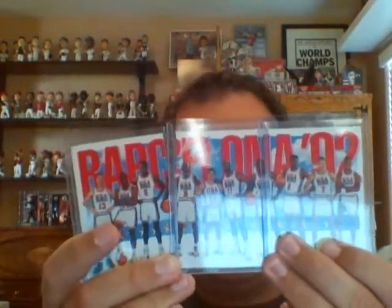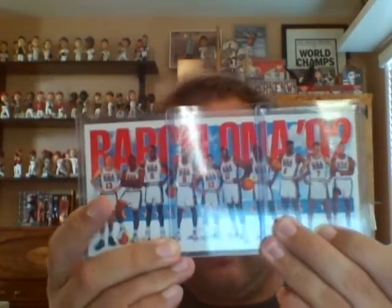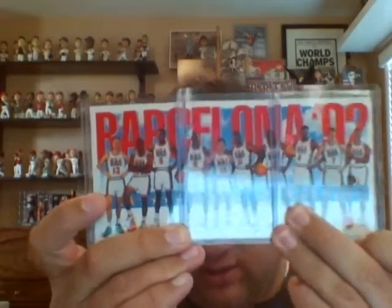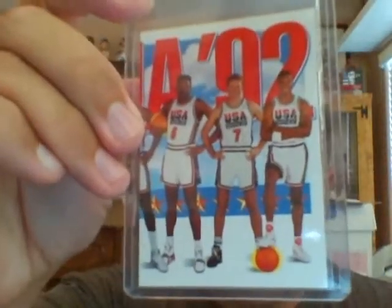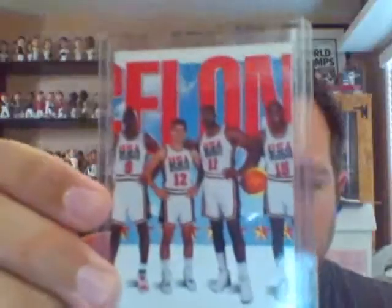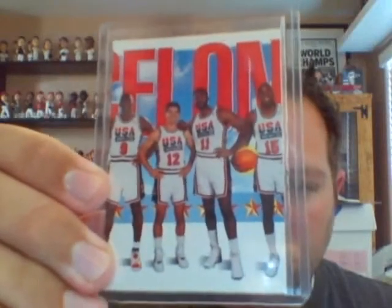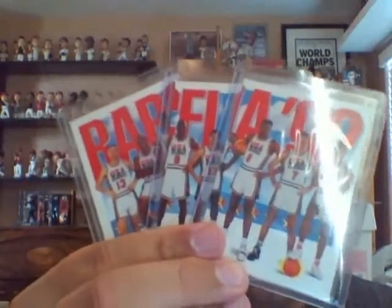This is the original Dream Team Skybox cards from '92. Again, it's got the Barcelona '92 in the background. You put the 3 cards together. So you've got the likes of Larry Bird, Patrick Ewing, Magic, Karl Malone, John Stockton, Michael Jordan, and David Robinson, Charles Barkley, Scottie Pippen, and Chris Mullin were the other ones that are featured on these. So that's number 2 for me.